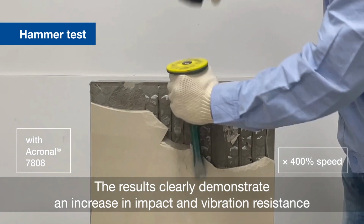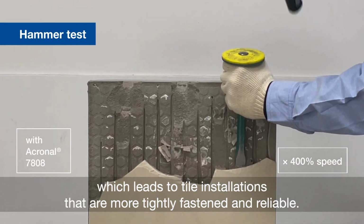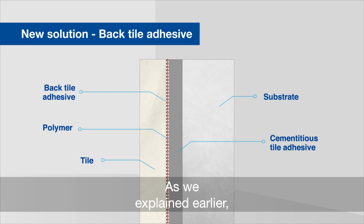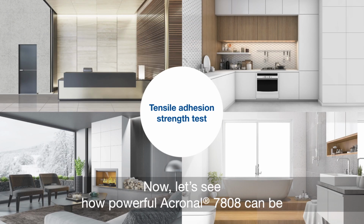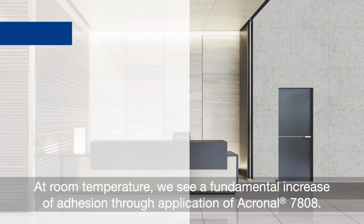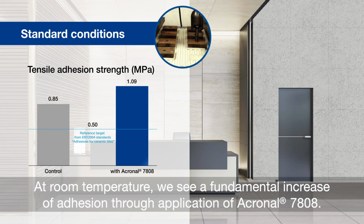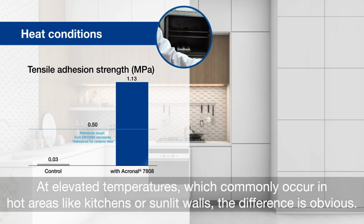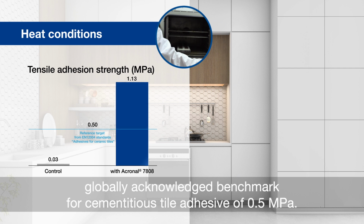The results clearly demonstrate an increase in impact and vibration resistance, which leads to tile installations that are more tightly fastened and reliable. What is behind this huge difference? As we explained earlier, it is the concentration of polymers used for adhesion at the back of the tile. Now let's see how powerful Acronal 7808 can be under different environments by comparing the tensile adhesion strength. At room temperature, we see a fundamental increase of adhesion through application of Acronal 7808. At elevated temperatures, which commonly occur in hot areas like kitchens or sunlit walls, the difference is obvious. BASF's Acronal 7808 increases adhesion strength and highly exceeds globally acknowledged benchmark for cementitious tile adhesive of 0.5 megapascal.